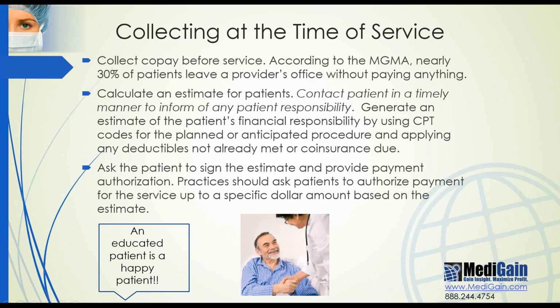So if you're collecting co-pays, I recommend doing that before they go in to see the physician. There may be a question about whether or not it's a preventative medicine visit or a sick visit. Many times somebody comes in for a preventative medicine visit, you wouldn't collect a copay for that, but find out that it converts to a sick visit, so you would need to collect a copay for that. But according to the MGMA, nearly 30% of patients today are leaving the doctor's offices without paying anything at all. And that just creates an immense expense on the part of those physician practices in order to collect those payments. Calculating an estimate for payments is something that is challenging.